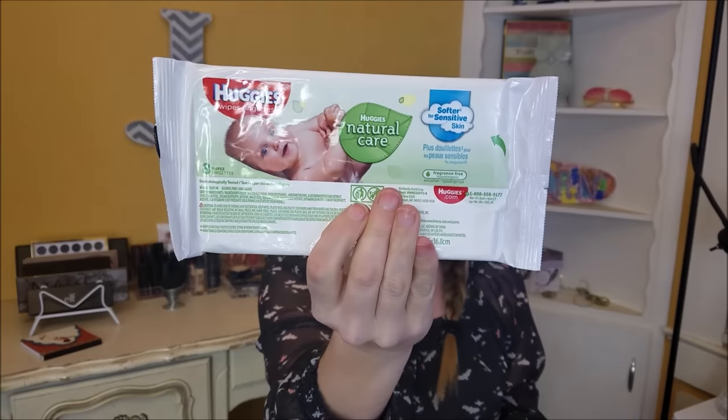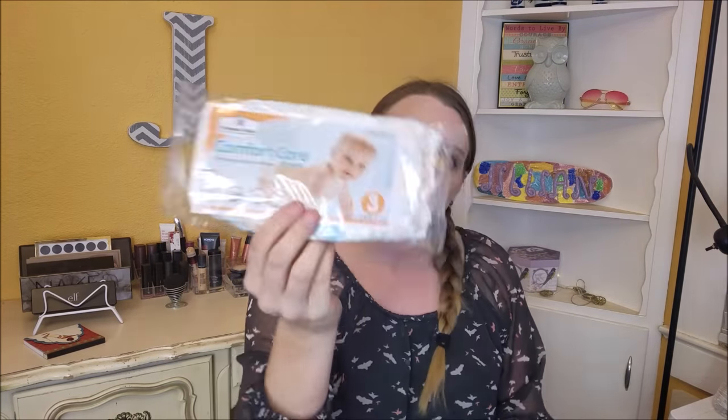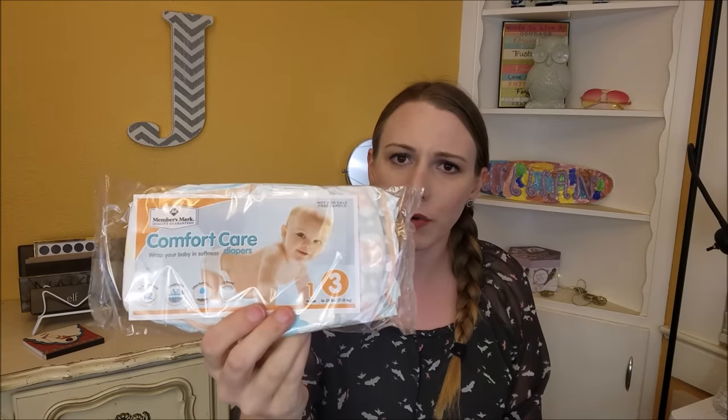I got a sample of 8 Huggies Natural Care Wipes, and a Comfort Care diaper from Member's Mark. So I'm guessing this is the Sam's Club brand. I'm not entirely sure. I still request samples of baby stuff and I kind of collect them. And it's really good to make a basket for a baby shower that pops up, or you never know who's going to get knocked up. You never know. So I do collect the baby samples and either give it to somebody I know who's in need, or I'll make a gift basket out of the stuff.